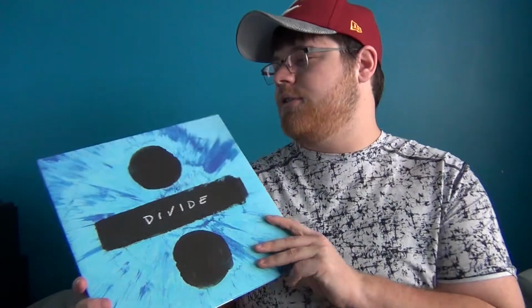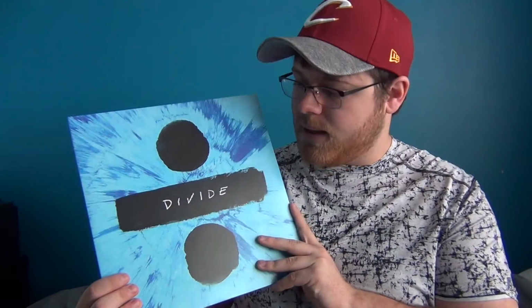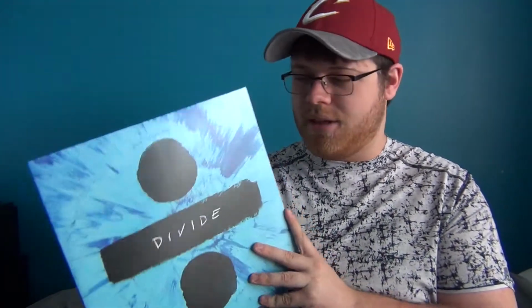Fun fact about this record is it's the only one that plays on the 45 speed on my turntable. The other ones play on 33.5, but this is the only one that plays on 45. I heard that all Ed Sheeran records do that. I'm looking to possibly pick up Plus by Ed Sheeran as well. Maybe Multiply, but I'm not 100% sure about that.